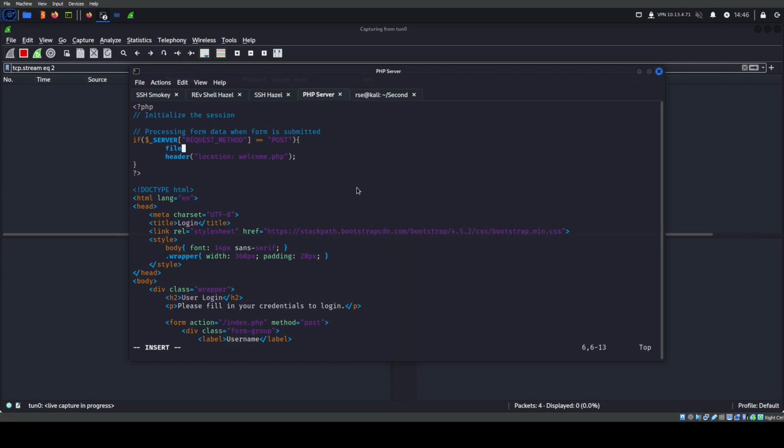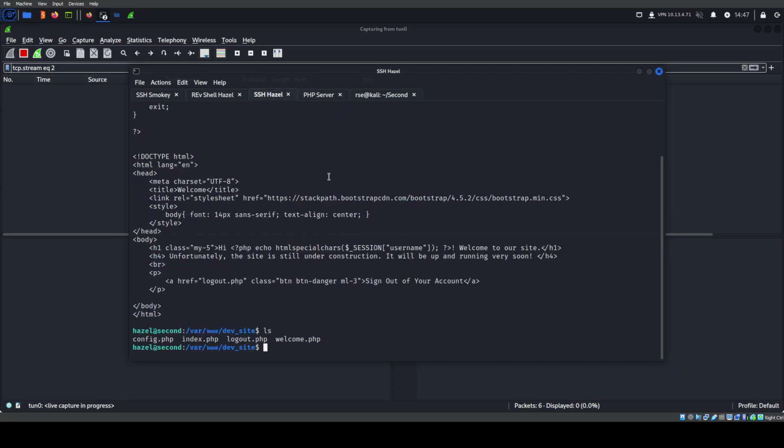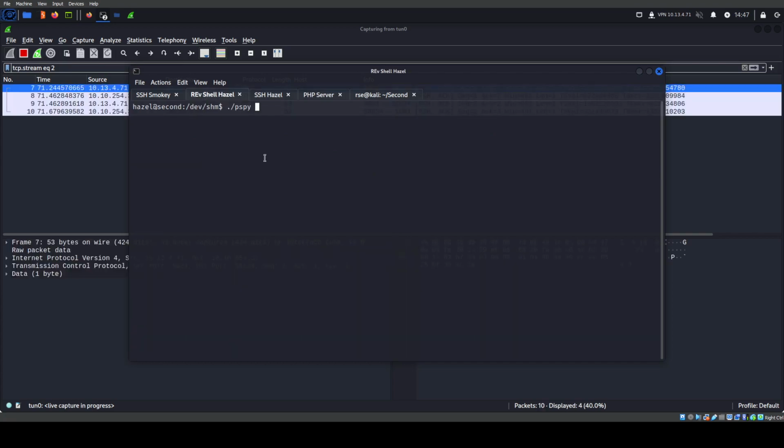Could do file put contents, creds.txt, file get contents, php input. I don't know if it'll work, but we can try it. I don't want to spend too much on this. So now I'm going to actually go to here. I'm going to run Pspy. Ah, there we go.